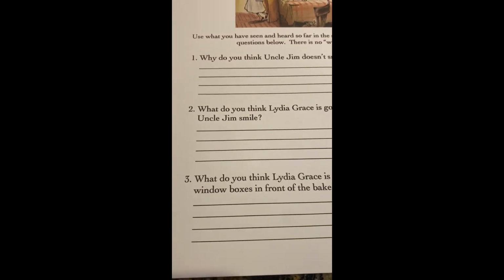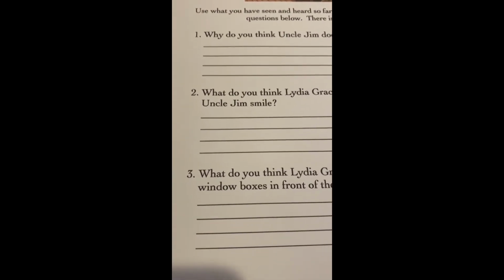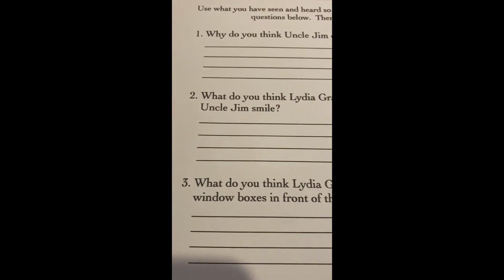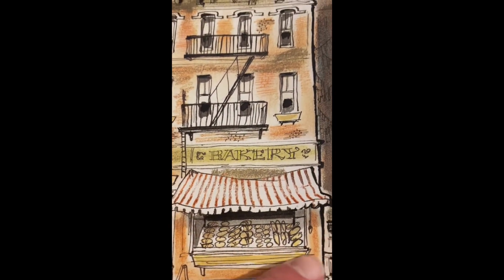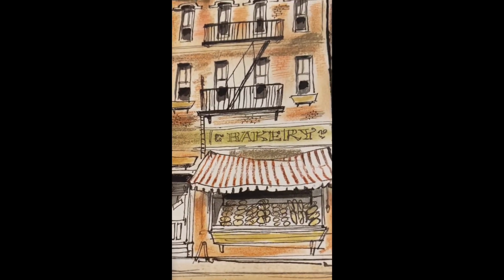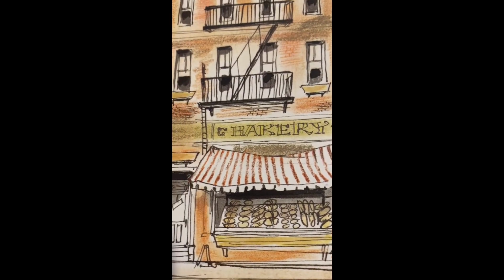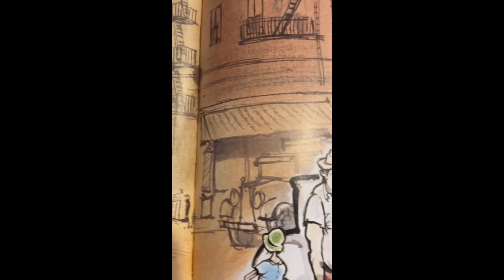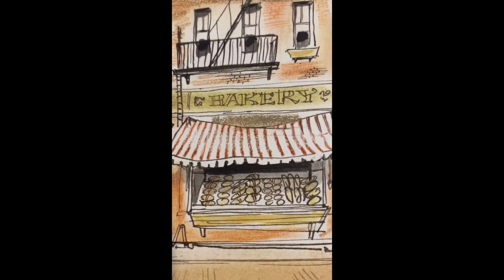The last question, which might be the easiest one, and maybe the one that everybody will get right once we look further on in the story. What do you think Lydia Grace is going to try and do with those window boxes in front of the bakery? Right in front of this bakery, there's this box underneath the window. And most of the time, people put plants and flowers in those window boxes. If you drive by some houses that have window boxes in the spring and summer, you'll see them filled with colorful plants and flowers. So since Lydia Grace loves gardening, most of my kids said, I bet you she's going to plant some flowers in that window box. I think that's a pretty good inference.